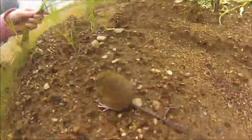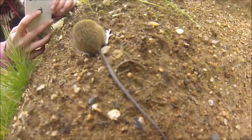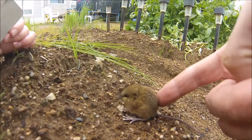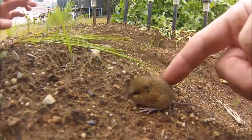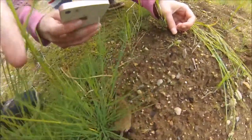Look how long the tail is. The tail is like four if not five times as long as his body is. It's only a baby. Keep going, you. Oh, what a good boy. Such a good boy. Here he goes. Go hide in the grass.